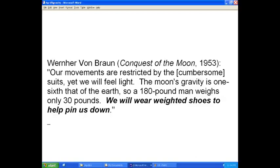In Wernher von Braun's book, Conquest of the Moon, which, by the way, is a much more realistic depiction of what a real moon voyage would be like than Apollo, this is what he said: Our movements are restricted by the cumbersome suits, yet we will feel light. The moon's gravity is 1/6 that of the Earth, so a 180-pound man weighs only 30 pounds. We will wear weighted shoes to help pin us down. They would need to have weights to hold them down, otherwise they would go too far and too high.